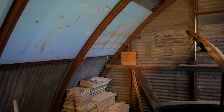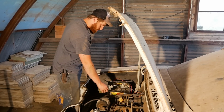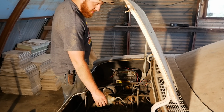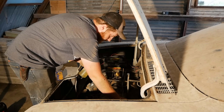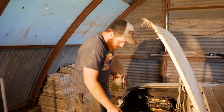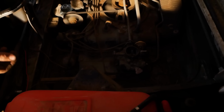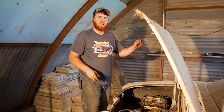More fuel supplement. We're only running off one side. Watch this. Wasn't getting any fuel. Now it is, it's like 1,000 RPM. That's better. Let's try it again.